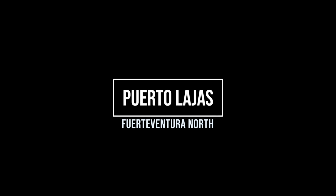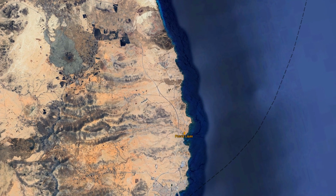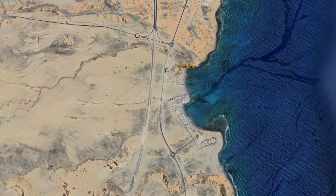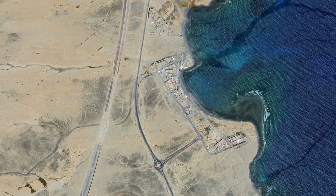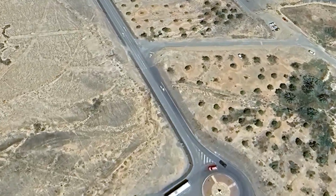Then we have another amazing spot located 20 minutes from Corralejo city, and it's called Puerto Lajas. This spot is very, very wild, not as wild as Majanicho, but still very wild. You can see there is just this small village called Puerto Lajas, and we consider this spot intermediate level since you have waves, but those waves are actually not as difficult as the ones that you get in Majanicho or in Flat Beach.